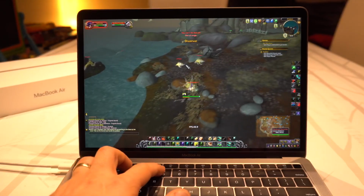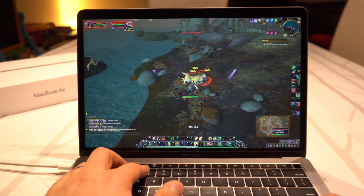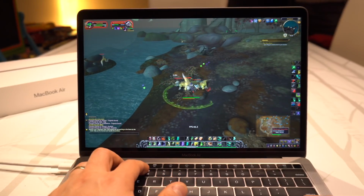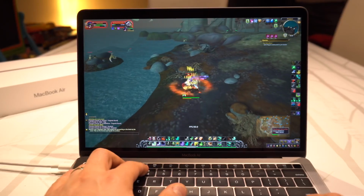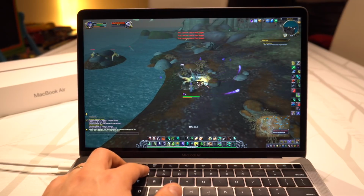So, while killing a few mobs, you're dropping to 46, 47, 45 frames per second. Not really noticeable while you're doing those quests. I mean, unless you're PvPing, we can try that too. But unless you're doing a little bit more intense, I think it's fine. You can absolutely do your dailies that way.